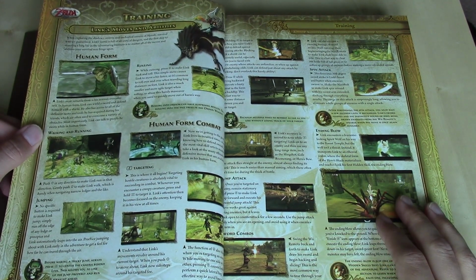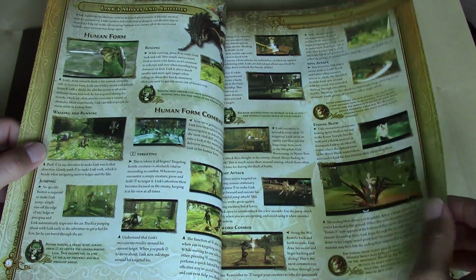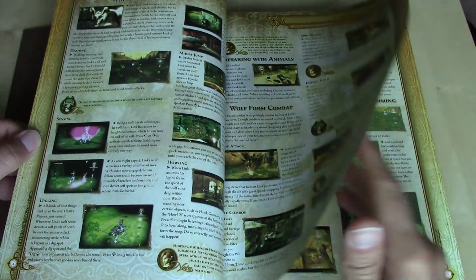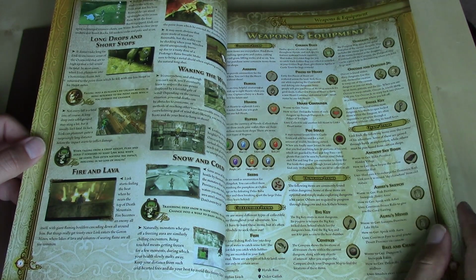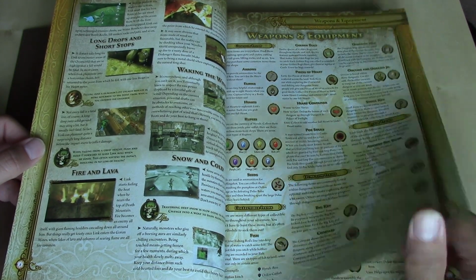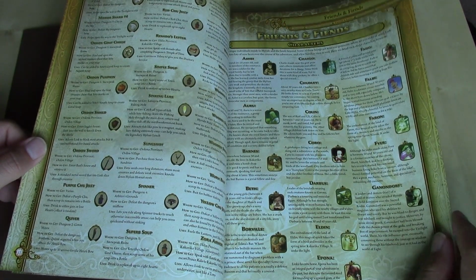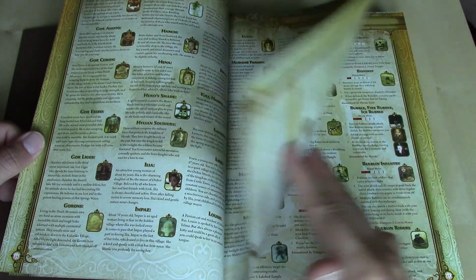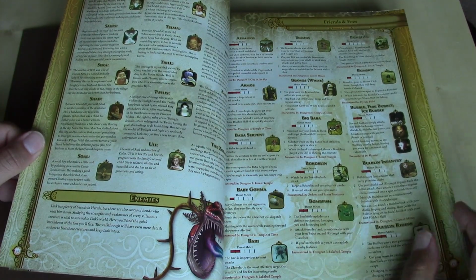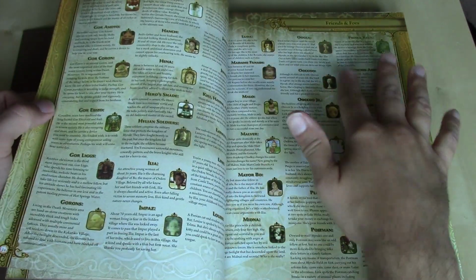So training, links, moves, and abilities. Not even a table of contents necessarily here starting off. Kind of interesting. Let's see if we eventually get that. Going through your wolf form, just kind of an introduction here. Training, getting ready for Twilight Princess. Weapons and equipment, a huge compendium of all of those things. Friends and fiends, all the characters. Friends and foes. I wonder if that was an intentional difference. The introduction to this section says friends and fiends, but then it changes to friends and foes.